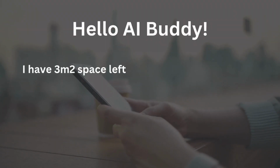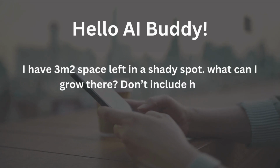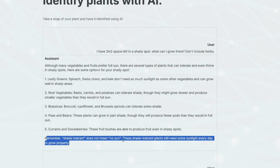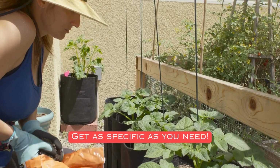Hello, AI buddy. I have 3m2 space left in a shady spot. What can I grow there? Don't include herbs. Although many vegetables and fruits prefer full sun, there are several types of plants that can tolerate and even thrive in shady spots. Leafy greens, spinach, Swiss chard, and kale don't need as much sunlight as some other vegetables. Get as specific as you need.